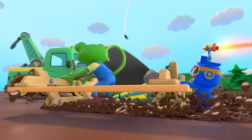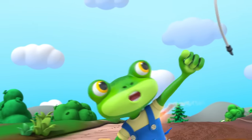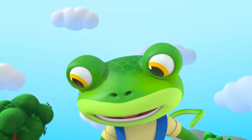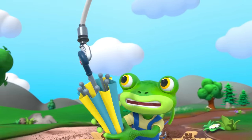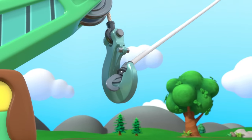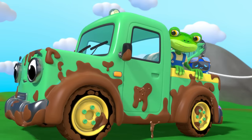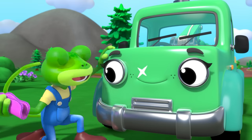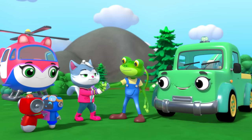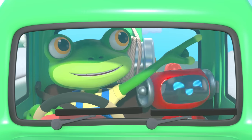Keep it steady, Blue! Umbrella! Aha! Phew! That was close! There you go, Tilly. We make a good team, Gecko. We do! Thanks for the help, Cat.